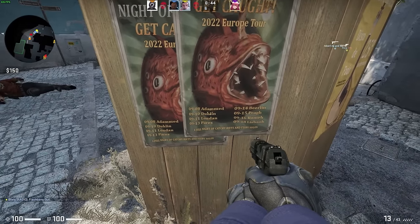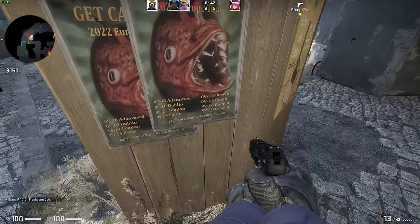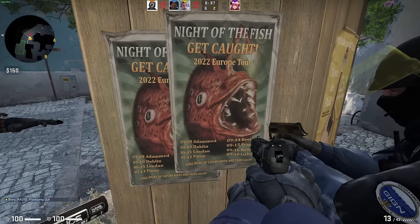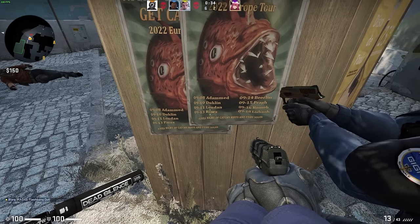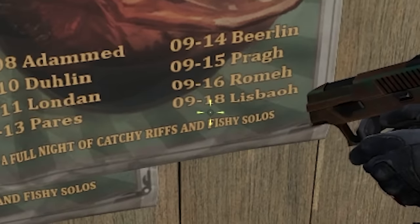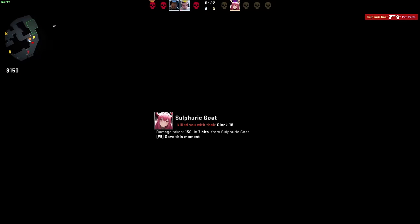Look at this thing. You reckon they just bring him around? Look at the spelling of it. Paris. London. Could they not get the rights to Berlin? Yeah, this Rome. I don't think city names are copyrighted. Lisbon. A full night of catchy riffs, bro. No respect for the music.